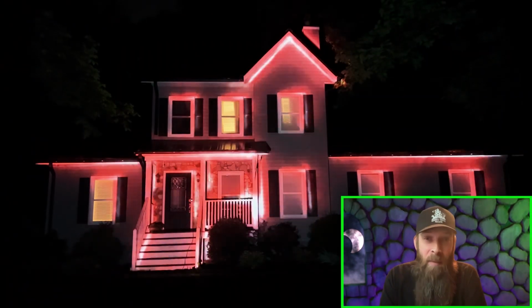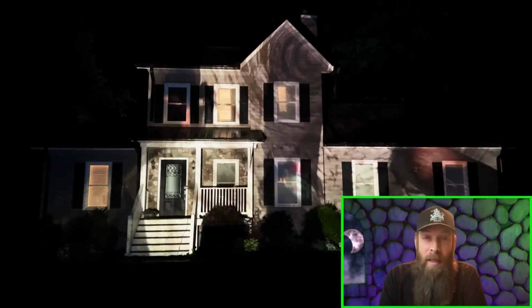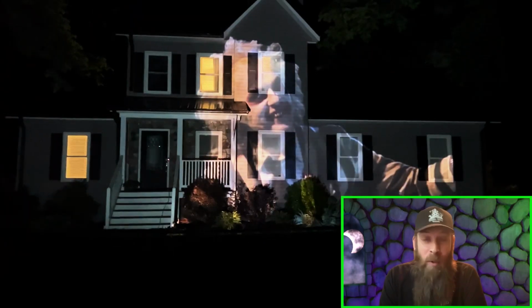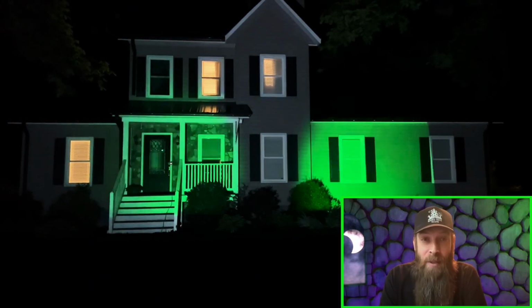Now, the projection show unfortunately isn't making any changes this year. In the past, I used to like to make new shows every year. It's just with all these new animatronics and all the big changes that we're making to the rest of the haunt, we're just going to stick with the same show that we had last year.